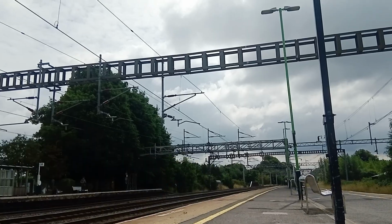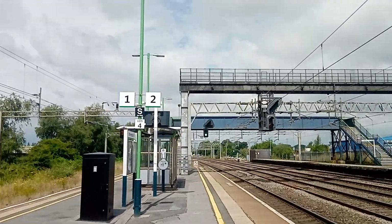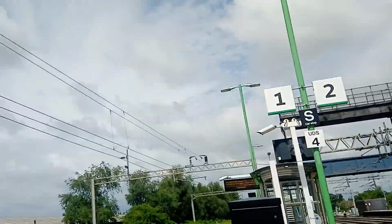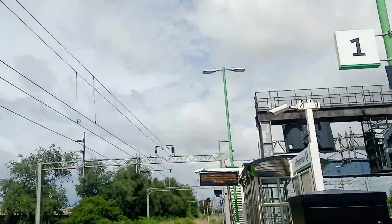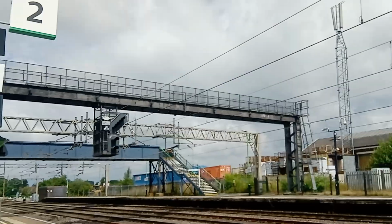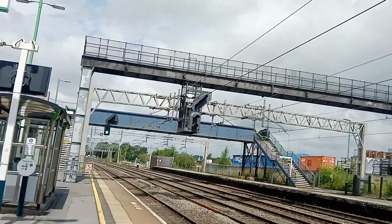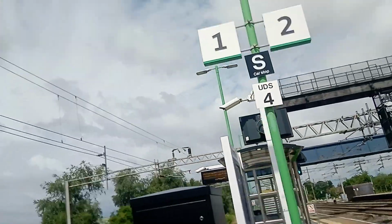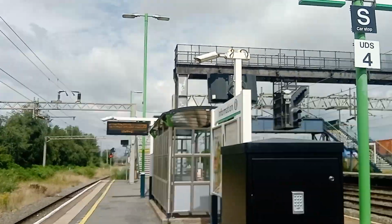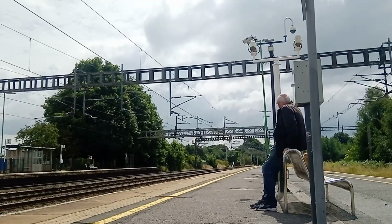Well, there's the 11:58 working. So working from Liverpool Lime Street to London Euston will be 390-119, the Pride Pendolino. And after that, we have got a freight working from Daventry to Grangemouth. So if the Pendolino runs a minute late and the freight runs on time, could have a bit of a race on the fast line. No, I was wrong. Here's the freight.